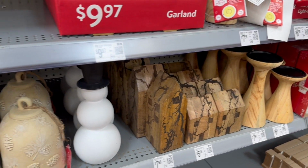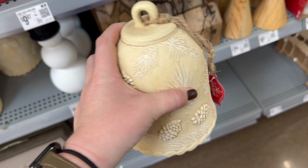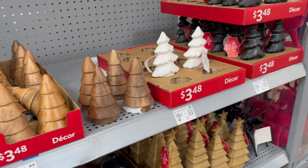I thought that this bell was so pretty. The color of it reminded me of the ones I have from Kirkland's last year, but I like how this one has the more intricate details with the pine needles and pine cones.